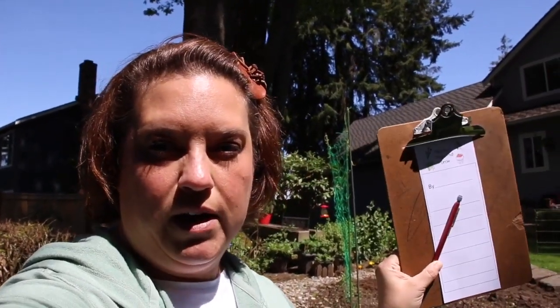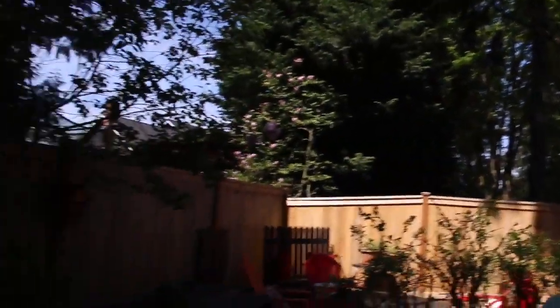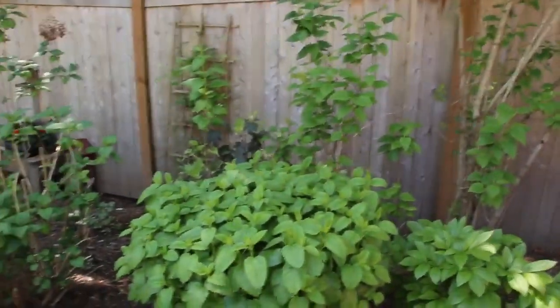But I also have my list paper that's all ready to go so that I can write some things down that grow in my garden just to help me remember, because when we do our nonfiction writing, I want to remember some of the things that I want to write about. So I'm going to turn the camera around and I'm going to take you on a little tour and show you some things in my garden. Like I said, I hope it's not too shaky.